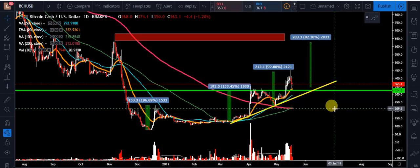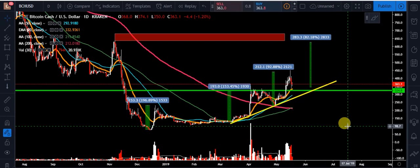And in uptrends, what you want to do, guys, is buy that dip when you're going up. When you're in a bear trend, with lower highs and lower lows, you don't want to be buying the dip in that instance. But when you're going up, you want to look for those opportunities, and that's what we're going to look for here. We're actually coming up to one of my target areas right now, so we'll get into all that.